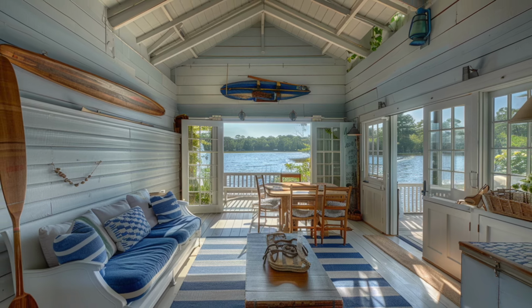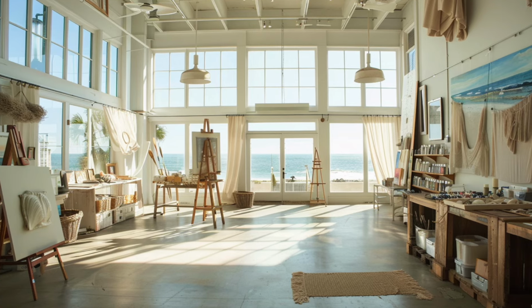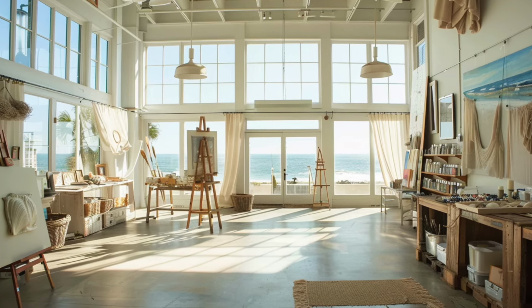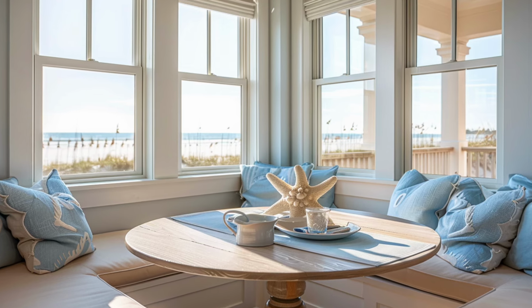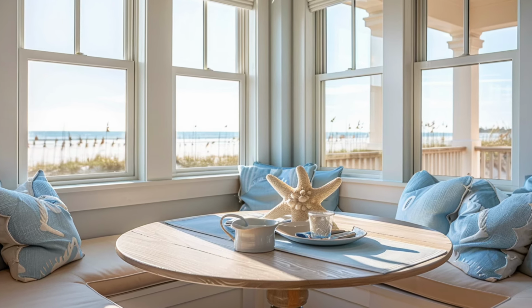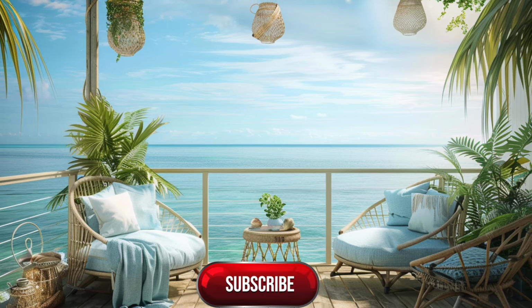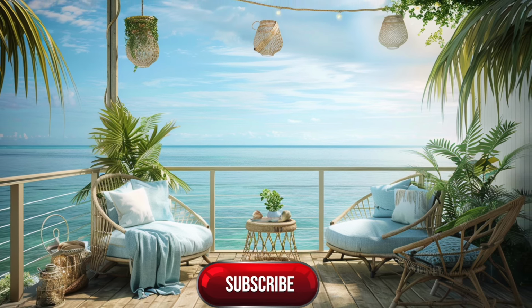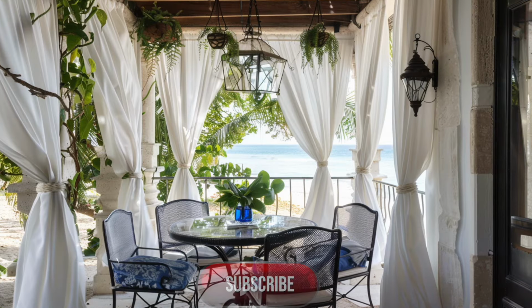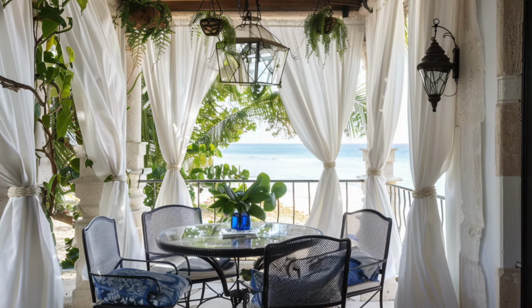Coastal beach home interior design is about creating a serene, airy, and relaxed atmosphere that evokes the feeling of being by the sea. By using a light color palette, natural materials, and beach-inspired decor, you can transform your home into a tranquil coastal retreat. Whether you're decorating a beachside property or just want to bring a bit of the seaside charm to your home, these ideas can help you achieve the perfect coastal look.